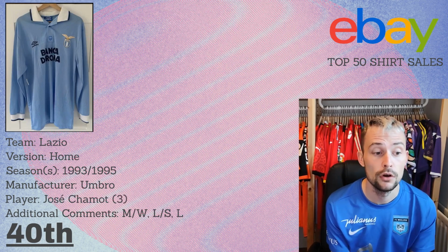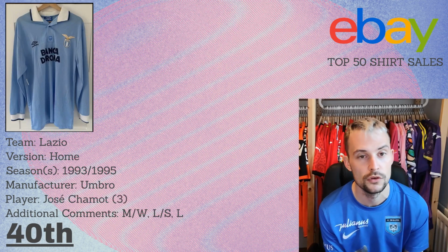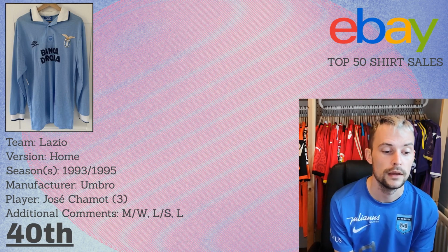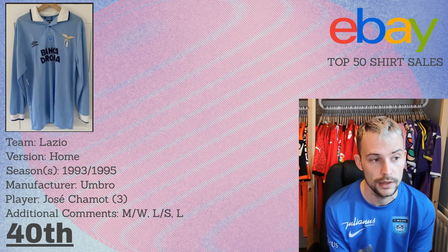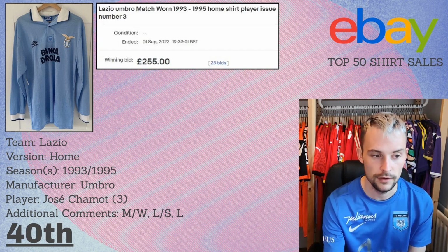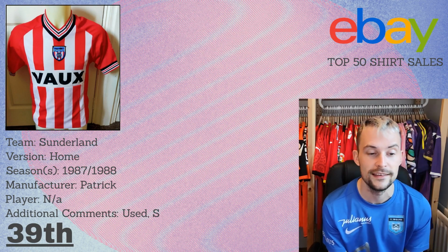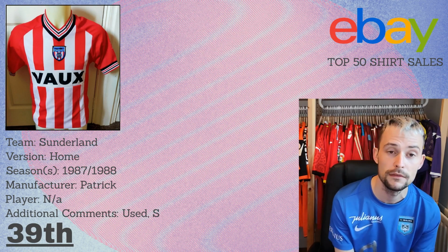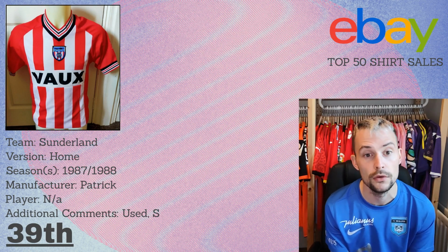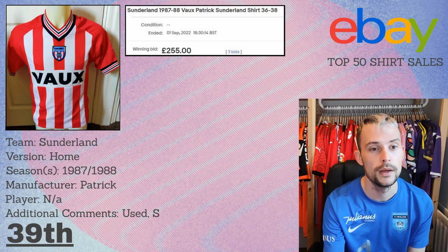Now we have Lazio home shirt from 93-95, Umbro manufactured, with Jose Chamot number 3 on this one, with match 1 claimed to be long sleeved and large in size, 23 bids and £255. Now we're back with Sunderland, and it's their home shirt. This is 87-88 with Patrick manufactured, no players, just simply used and small. This one had 3 bids and was also £255.